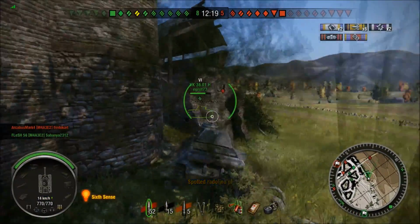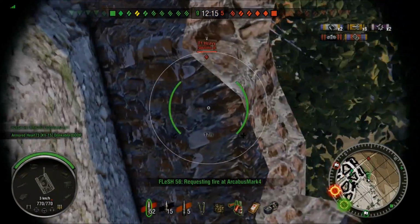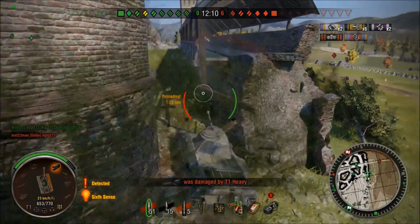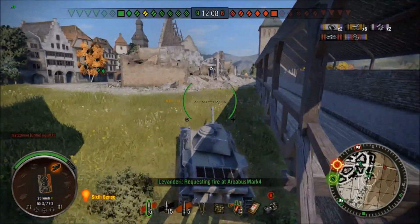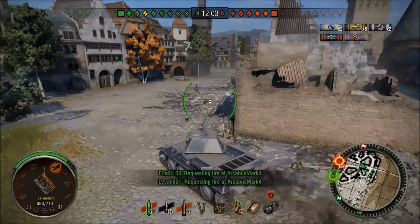Armor, of course, nothing fantastic to speak of. You will occasionally get bounces in this tank here and there, but 100% you don't count on it. It's just you'll get lucky. You'll get lucky, I would say.